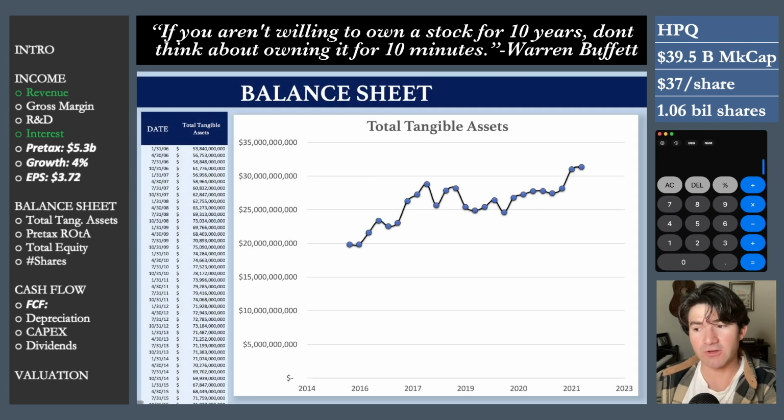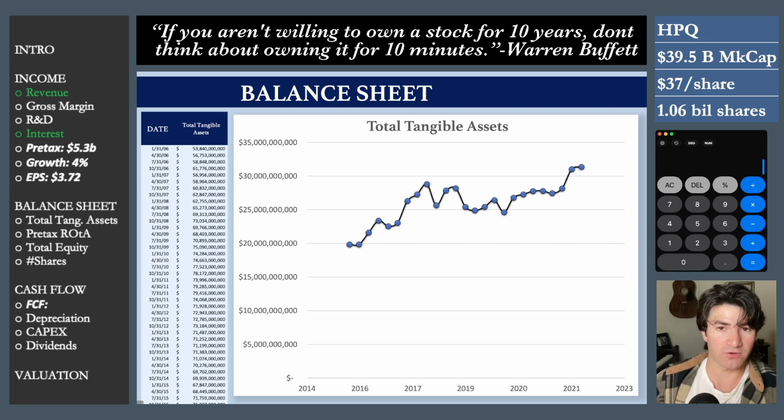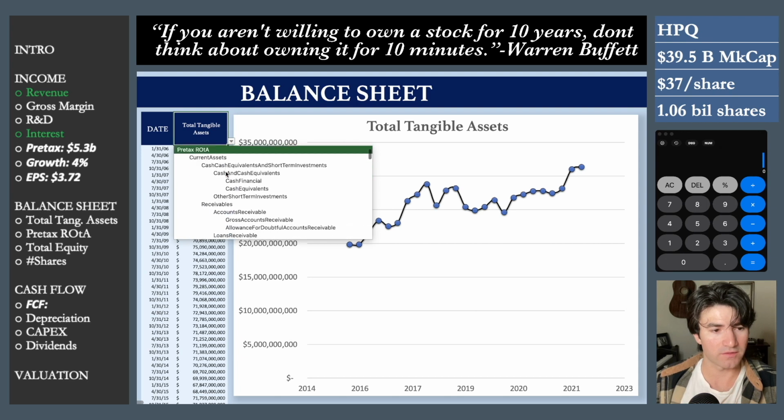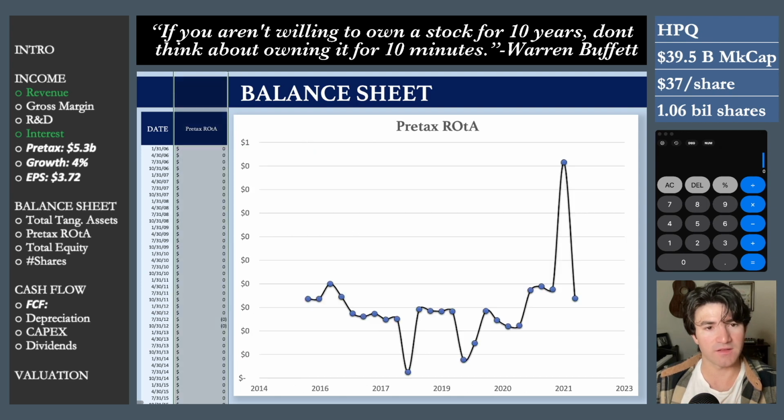The first thing we're going to look at in the balance sheet is the total tangible assets. You've seen my quotes before in my other videos. Warren Buffett said his definition of a good business is a business that earns a good return on total tangible assets. And then he goes on to say a great business is one that earns a good return on tangible assets while the tangible assets are growing. The tangible assets here are growing, so let's see what their return on those assets is, and that's going to tell us a lot. Let's see, where is it? Pre-tax return on tangible assets.